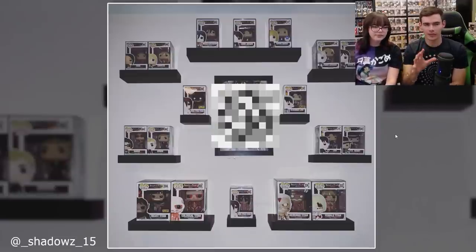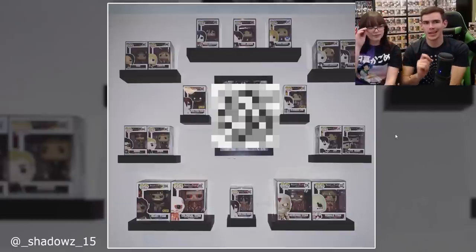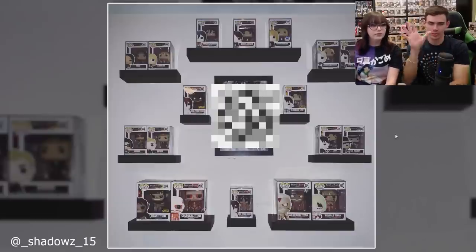Mm-hmm. And you can definitely see all the characters. Two per shelf is really nice. You have the one in the middle. I'm assuming that's probably your favorite character or favorite pop. But I think I'm going to give this display a 9.5 out of 10. 9.5 out of 10. Yeah, I think I'm going to go. Actually, I'm going to give you a 10 out of 10 because you have Annie and she's my favorite character. So 10 out of 10.